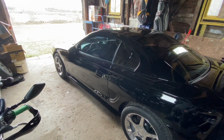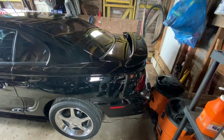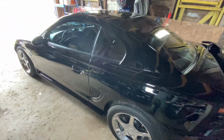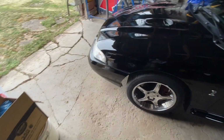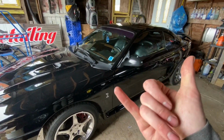I filled it up with coolant and let it run with the cap off, which worked those bubbles out of the system, and there shouldn't be any more air pockets, so the coolant should flow freely. So stay tuned. We'll have some running and driving videos of this thing soon, some good content. Hopefully not me running over any crowds, but I'm excited.